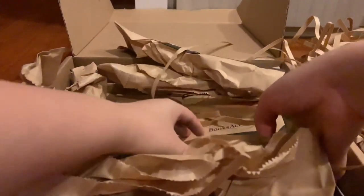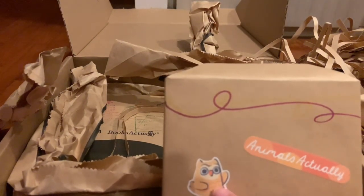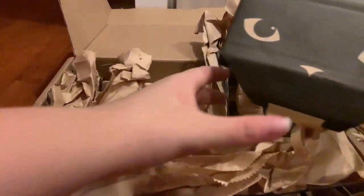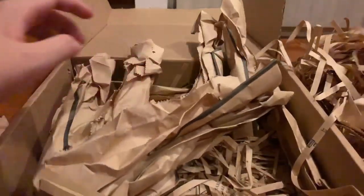This is so cute. They designed every single book. They added stuff to every single book, like look at this. These have stickers. And these have stamps. Overall, it's really well packaged. I'm really impressed. I did not expect this. This is so cute. Let me put all the shavings back inside the book.